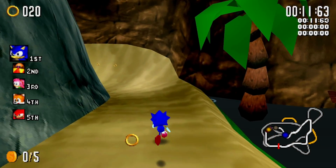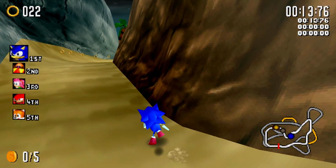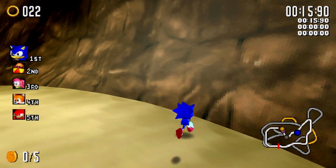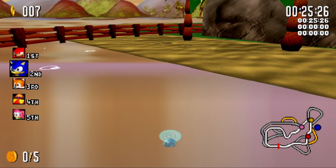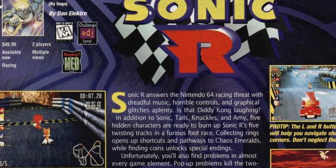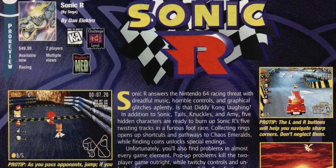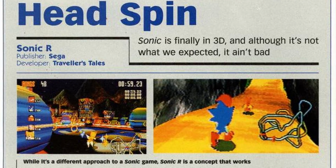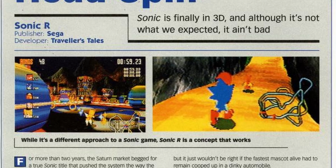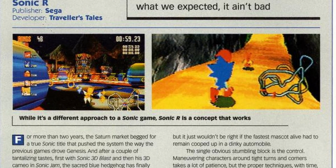To start, the controls are really finicky. When you first start the game, it feels almost impossible to steer. You're banging off the walls, you're falling off the tracks, and it's an overall really frustrating experience. Many reviewers at the time also felt this way, but some shared the same perspective I do. To quote a 1998 entry from Next Generation magazine, "Maneuvering characters around tight turns and corners takes a lot of patience, but the proper techniques with time can be learned."